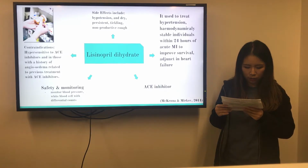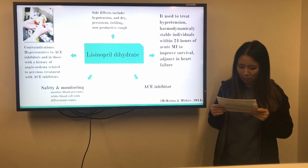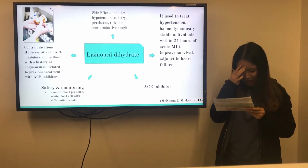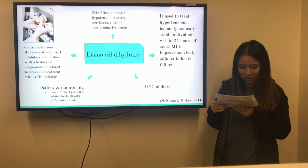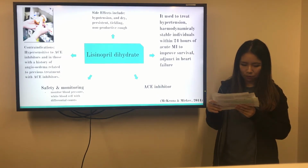Nurses should often monitor blood pressure and white blood cell counts with differential before therapy, and every 2 weeks for the first 3 months of therapy. Furthermore, use with caution in individuals with impaired renal function or at risk of hypocalcemia. Adverse reactions are hypotension and a dry, persistent, tickling, non-productive cough.